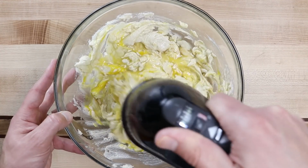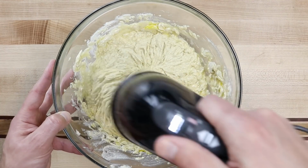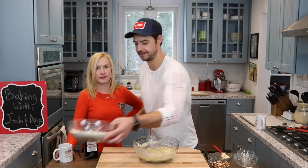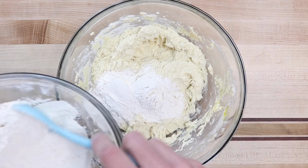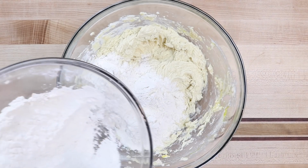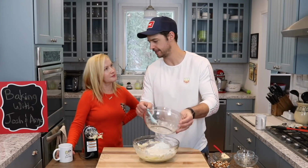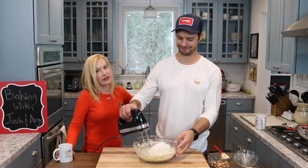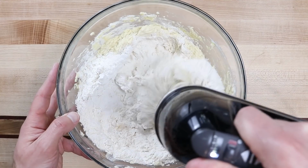Okay. So to make sure the eggs are really mixed together well, now it's time to add the dry ingredients. You can just go ahead and add all the dry ingredients at once, or you can do it a little bit at a time. I feel pretty confident with my mixing skills, so I'll do it all at once. Again, we're just gonna mix this until it's all combined.